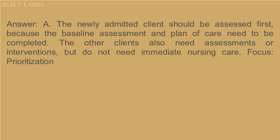Answer: A. The newly admitted client should be assessed first, because the baseline assessment and plan of care need to be completed. The other clients also need assessments or interventions, but do not need immediate nursing care. Focus, prioritization.